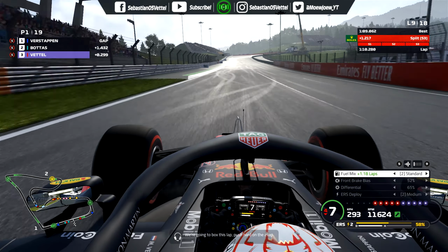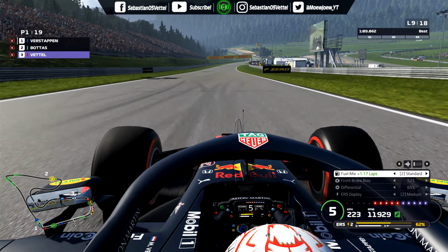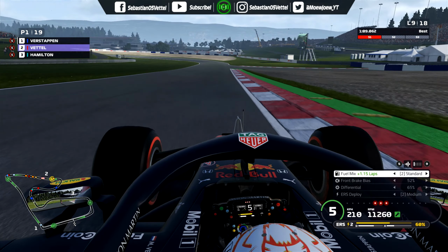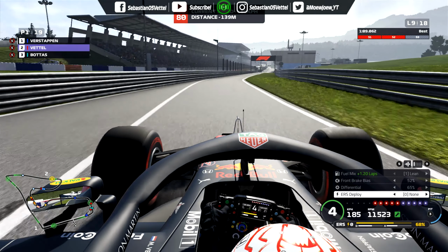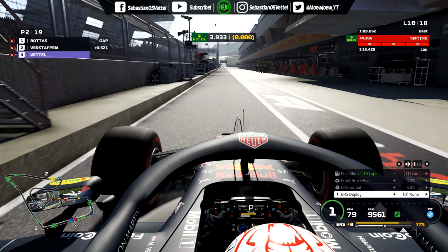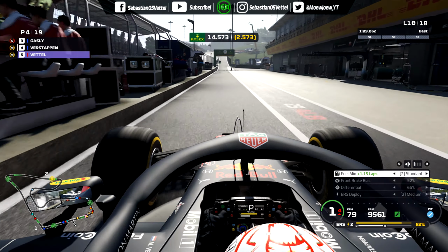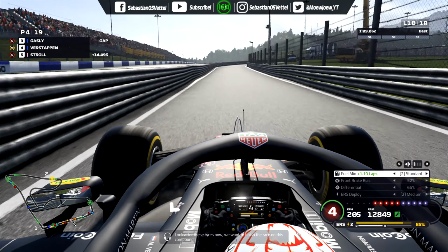This lap, push hard on the in-lap. Confirmed, we'll receive you at the end of this lap. As you leave the pits. Release, release. Look after these tyres now. We want to finish the race on this compound.